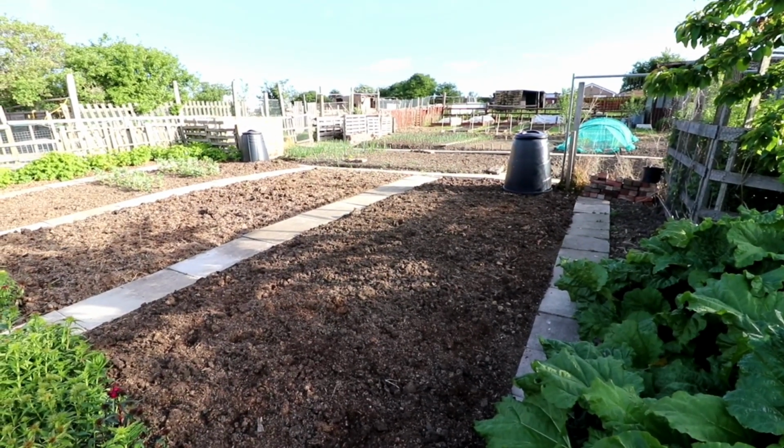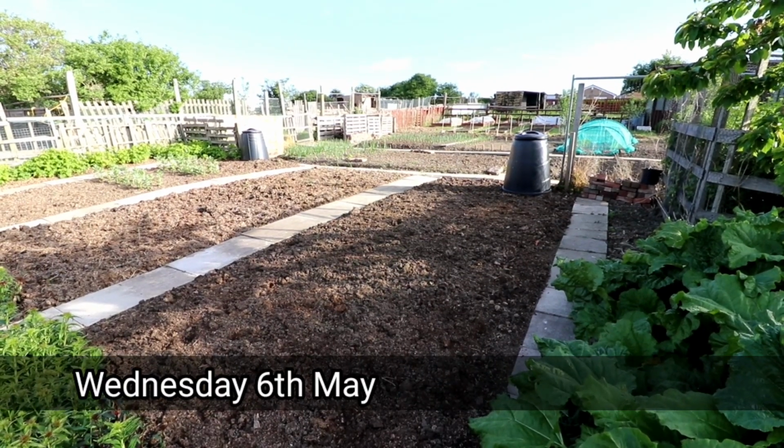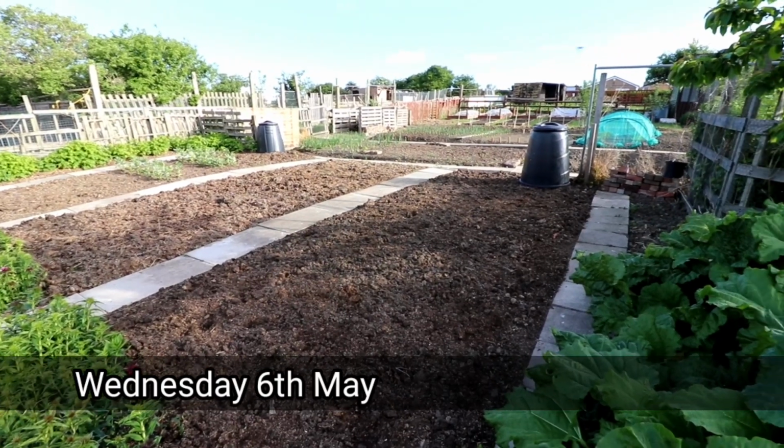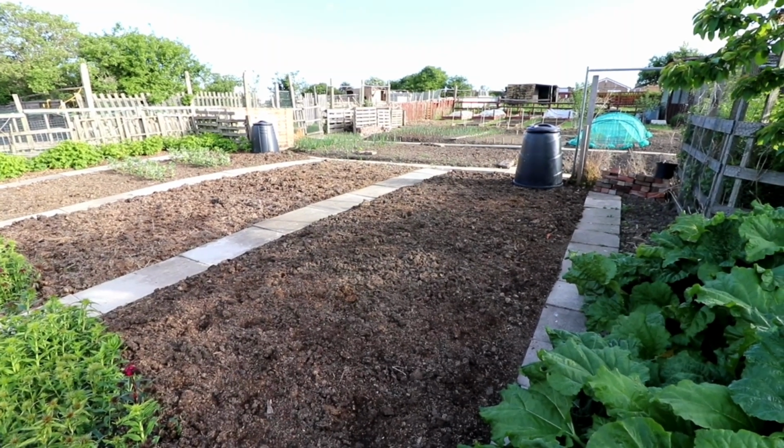Well, it's a lovely morning today. It's still fairly quiet. It's about 7:15 now, and no one's around. So we'll have a look at the fruit.